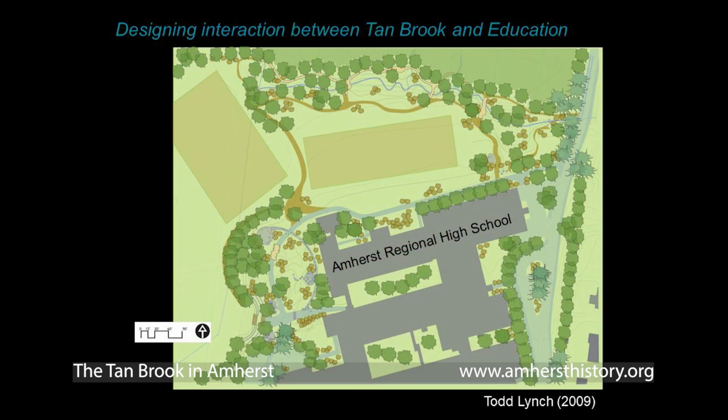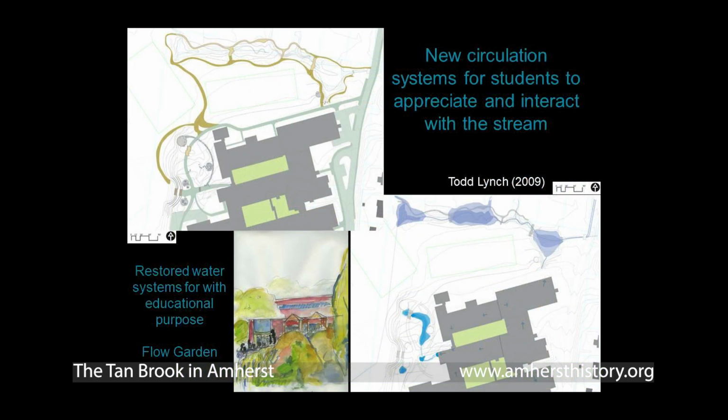So this is from that project I was telling you about that Todd Lynch was working on. And I really like what he did here, because he really took advantage of this sort of forgotten wild section back in here from the high school. He looked at some of the circulation patterns, and he added some pathways and ways for people to get around and experience the creek and interact with it. He has this whole garden area in here with walkways and things, and then does some restoration to the waterway in here, improving that wetland habitat, and then does some kind of educational gardening, rain garden type of things in front of the high school there to have a more interactive thing.